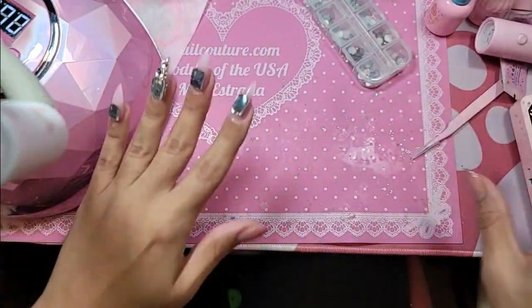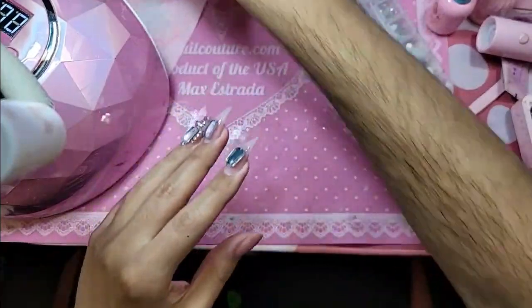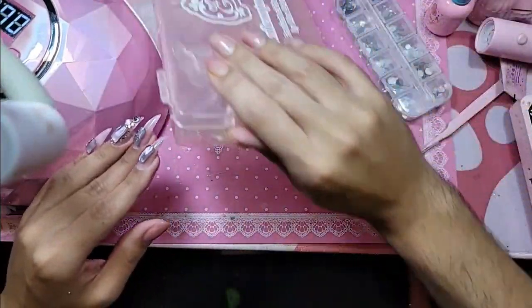So for today's fantasy, we're going to be using the mini sculpted stiletto.